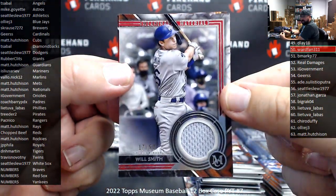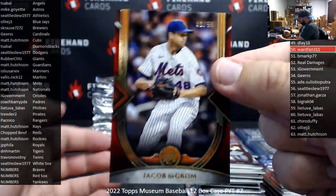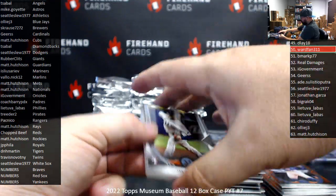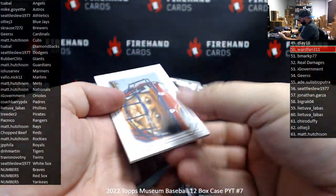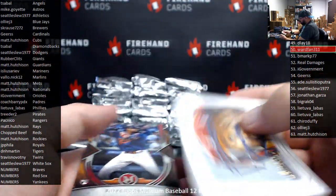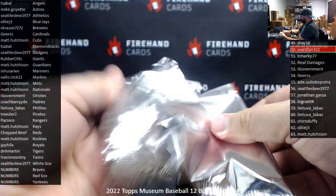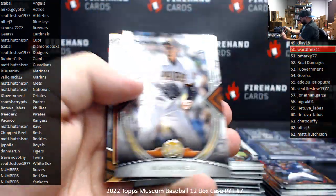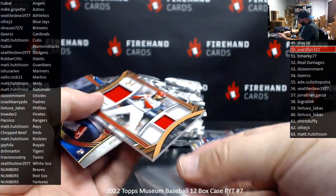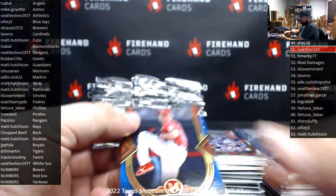Meaningful Materials, Will Smith, 17/50, Dodgers, Seattle SLU. We got a red to 50 of Jacob deGrom, Mets, for Matt Hutchison. Baz, Machado, and Harper. Got an artist proof canvas of, who is that? Yadier Molina, Cardinals. All right, so the artist proofs are printed with a stated print run of 50 of each, allegedly. Got a copper primary pieces of 75, Anthony Rendon, Angels to T. Sable. Blue to 150, Joe Ryan, Twins, Travis Novotny.